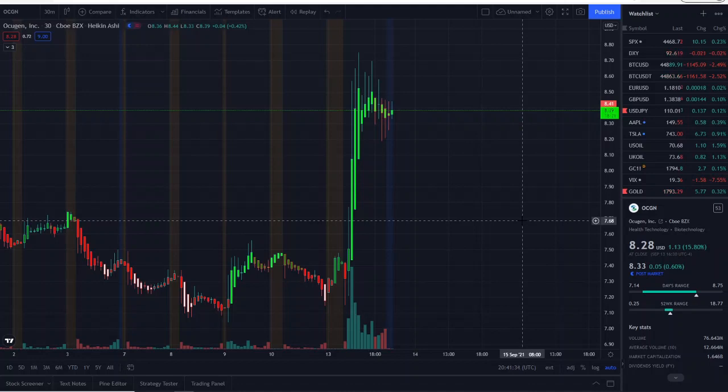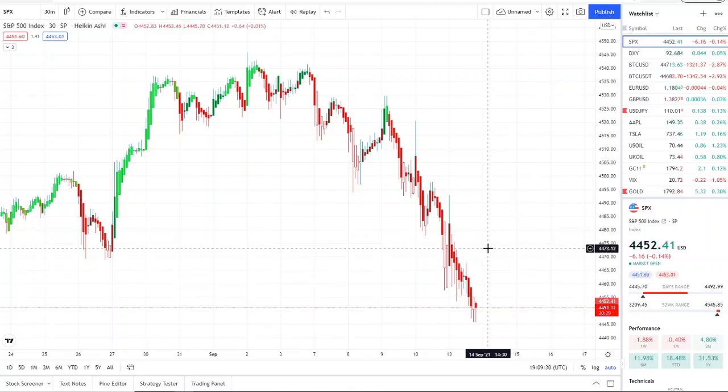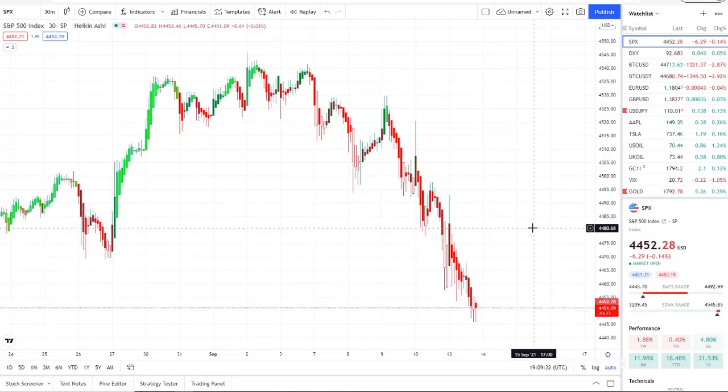And we're going to get right into it here with OCGN stock. So the home runs of the day were spectacular. What a great way to start off the week, even though the S&P 500 index continues to pull down lower and portfolios are currently in the red. We keep active and we'll continue to look for opportunities every single day.